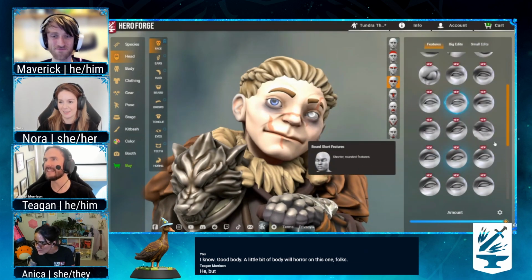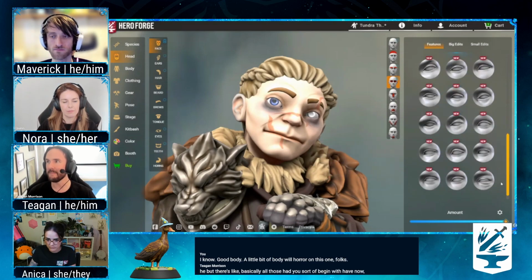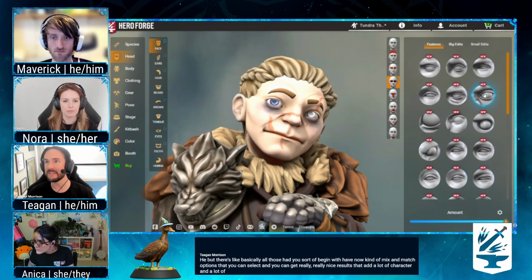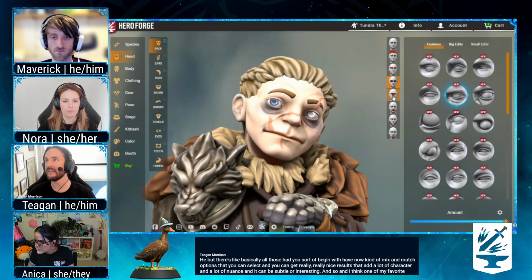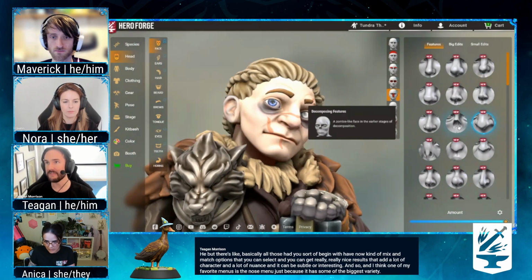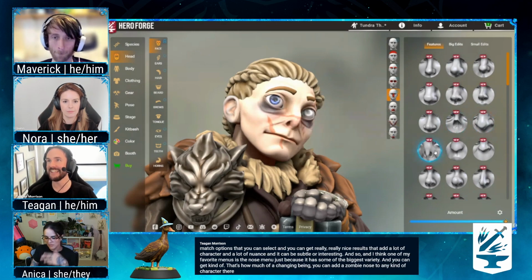But basically all those heads you saw to begin with now have mix and match options that you can select, and you can get really nice results that add a lot of character and nuance, and they can be subtle or interesting, and so on. I think one of my favorite menus is the nose menu, just because it has some of the biggest variety, and you can get kind of, that's how much of a change it can be. You can add a zombie nose to any kind of character there, or we're talking about alien nose here.